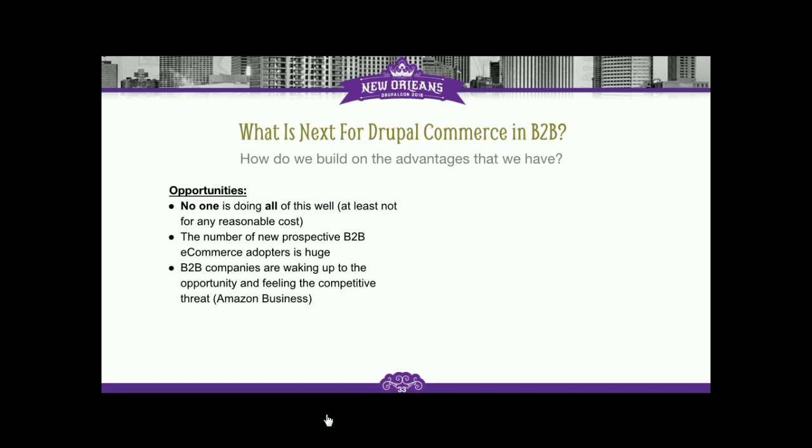Amazon Business was the largest, both in terms of total volume and growth percentage, B2B commerce provider last year, right? And they're selling all the stuff that these plumbing companies used to be able to sell through their traditional channels of fax and phone, and Amazon Business is going in there. So a lot of people are waking up to that. But there are challenges there too, right?